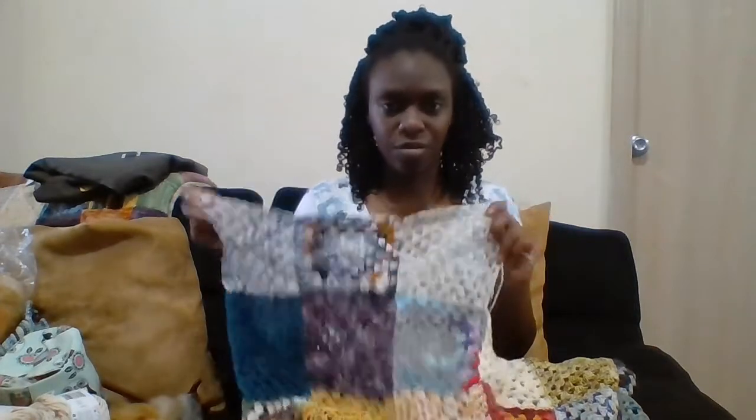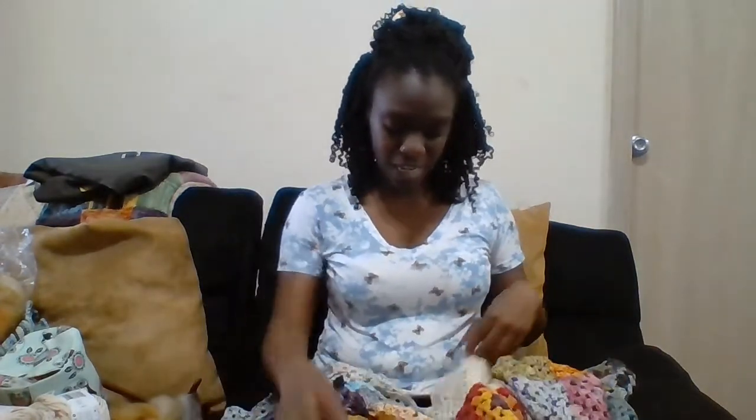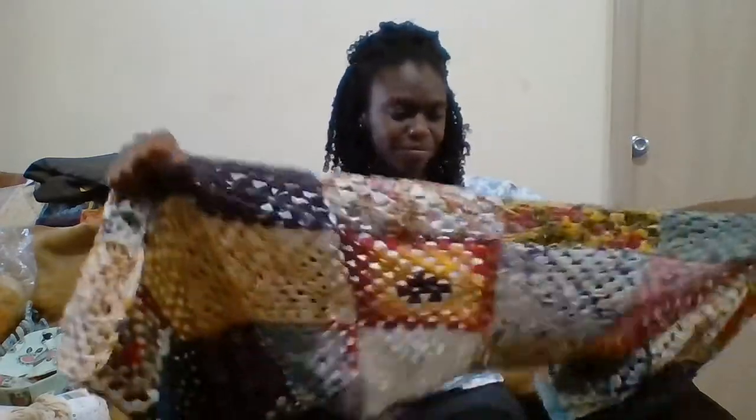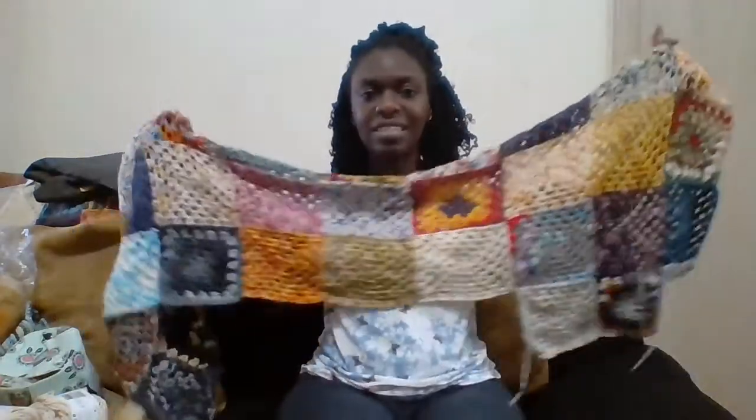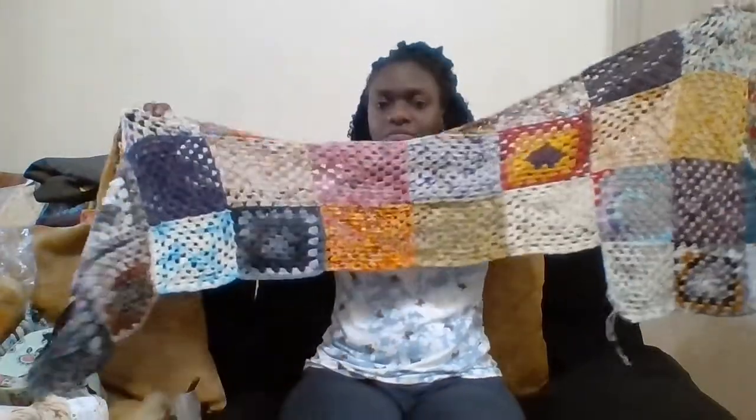I got like 5 or 6 squares done, and then I was like, okay, but now you can't do anything until you go back and weave these in. And since then, I have been weaving them in after every square, and I really like it. So I'll show you the front again. So yeah, this is the blanket so far.